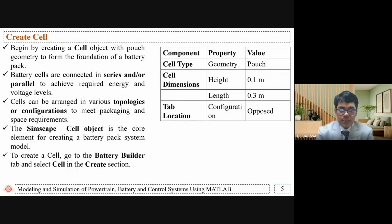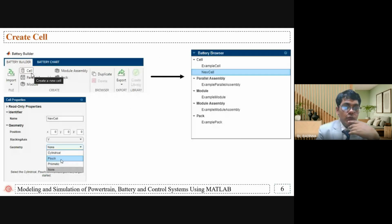Then I have taken one example there. I am not opening MATLAB because of the time constraint. I will finish within 5 minutes. So you can create the cell and define the properties of that cell. How do you create this cell? You click on this cell, right? Then you choose whether it is cylindrical, pouch, or prismatic, right? And you click on new cell, not example cell.